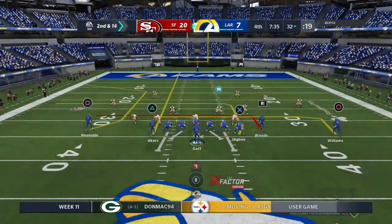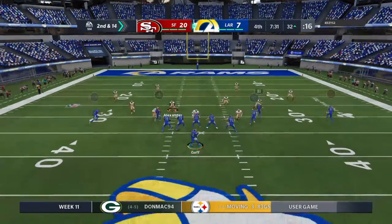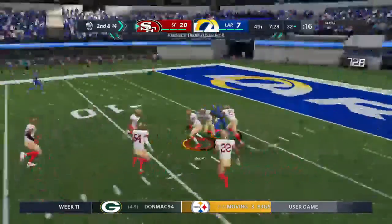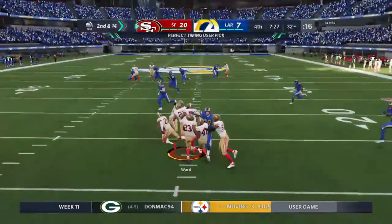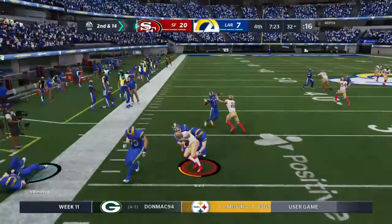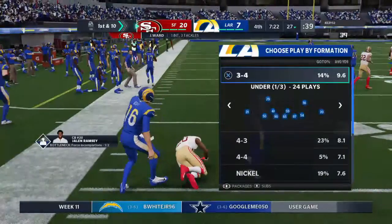Second and 14 as they've got work to do here after the sack. Goff. And yet again, Goff is intercepted. Picked off by the former first-rounder, Jimmy Ward. And he's able to get it back to right around the 27.